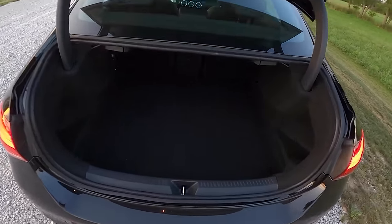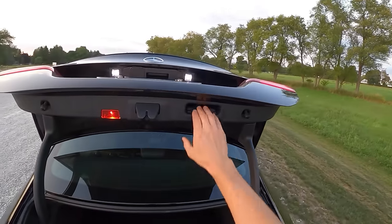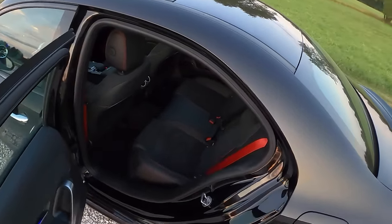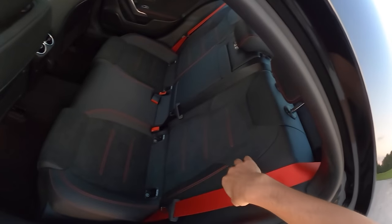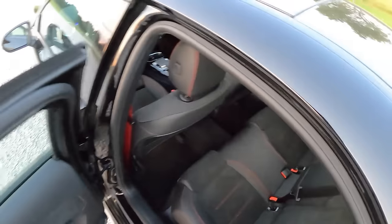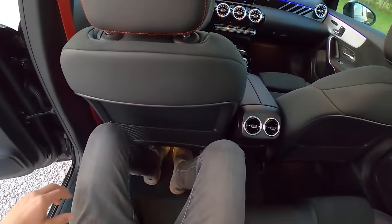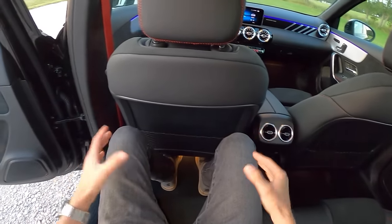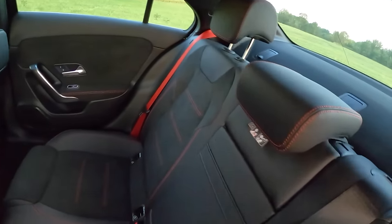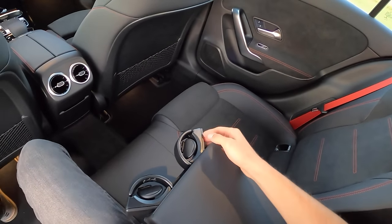You get a decent amount of trunk space. Easily fold the seats down back here. Beautiful red seat belts, Alcantara in the seats. Like a lot of the vehicles in this class, it is a little bit cramped in the back, but for myself at 5'10", I'm pretty comfortable back here. You're probably not going to be wanting to put 6 foot plus passengers in the back seat, but that's okay.